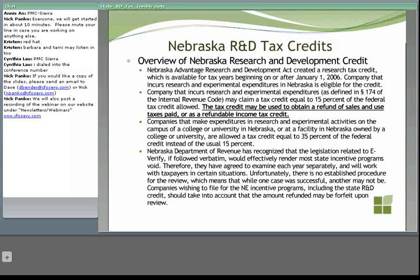And probably one of the most important points with the Nebraska R&D tax credit is this fourth bullet point, where the Nebraska Department of Revenue has recognized that the legislation related to E-Verify, if followed word for word, would effectively render most states' incentive programs void. But under examination, they've agreed to examine each year separately and work with each taxpayer in certain situations. There is no established procedure for the review, which means it's a case-by-case review for each taxpayer.